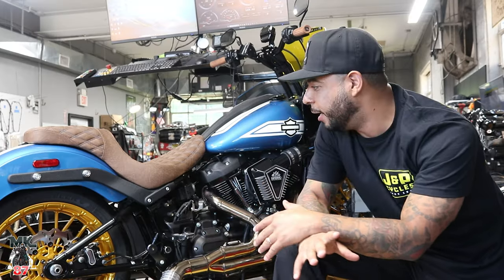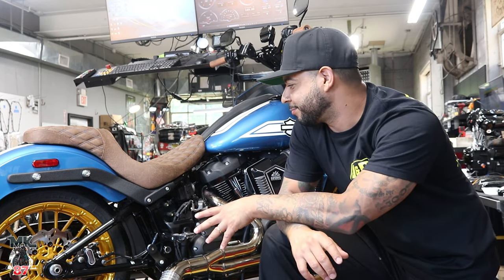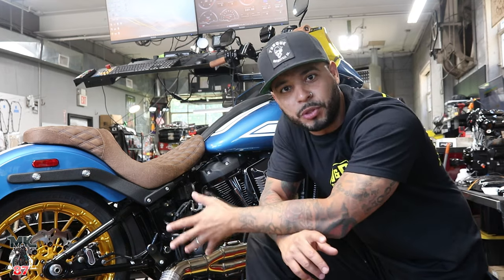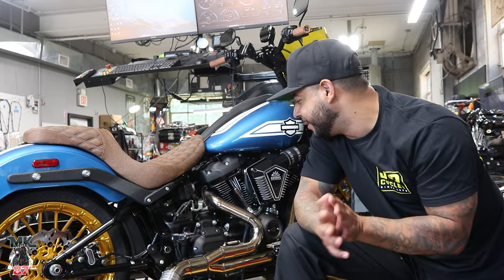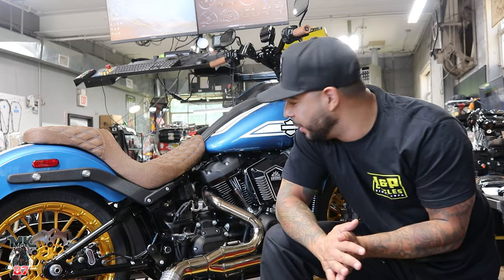For you guys today, we got this 2023 Fast Johnnie Lowrider ST, but this is not just any Lowrider ST. This thing right here has a supercharger. Yeah, a goddamn supercharger. You guys saw the turbo on the El Diablo before, but supercharger? This thing sounds amazing and it's pushing out a ton of power. So let's give you guys some good sound clips and a nice view of this thing.